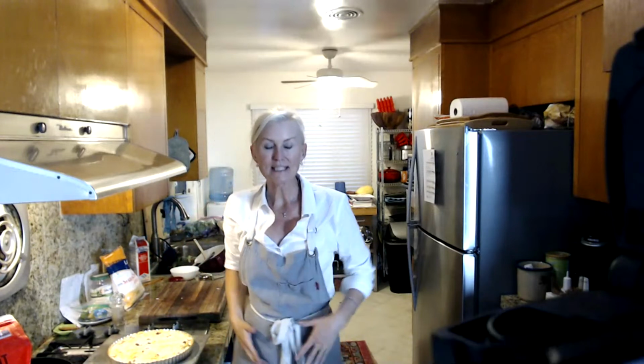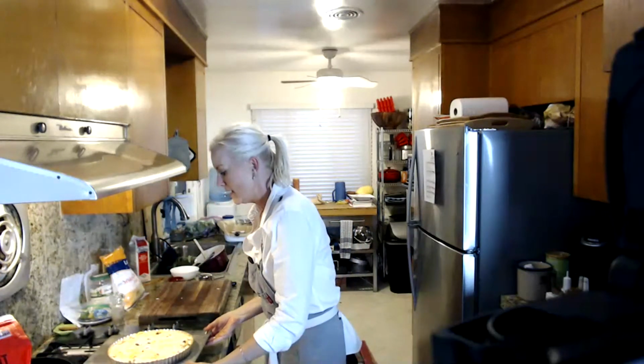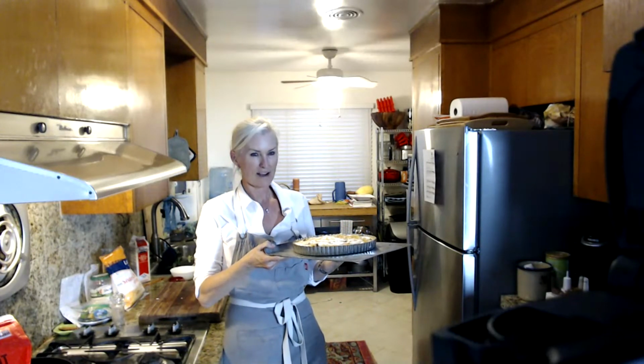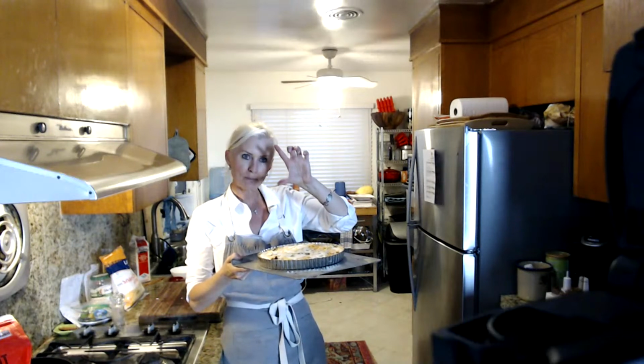And now I'm going to pop this in a 350-degree oven for 30 minutes, and then I'm going to check on it. The normal recipe calls for, I believe, 45 minutes, but it depends on the depth of your pan.